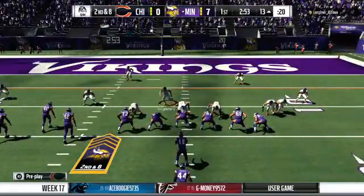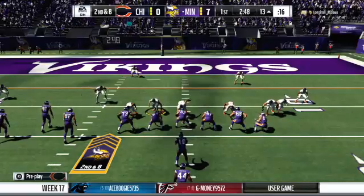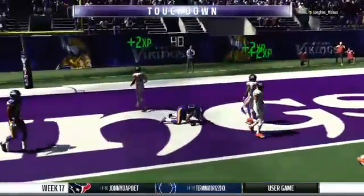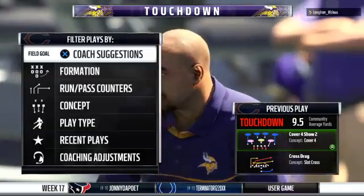Here we go. Try it, 38. Now a shotgun snap as they'll look to throw. He's got his man. It's taken in for a Viking touchdown.